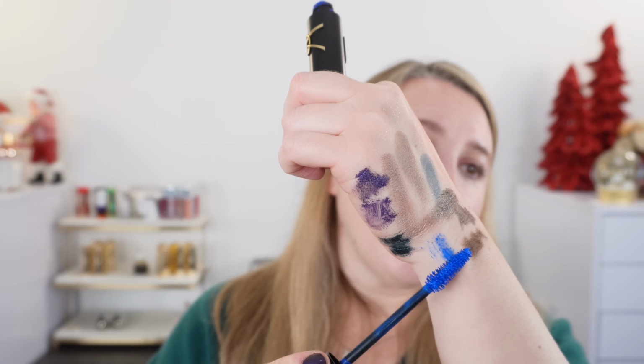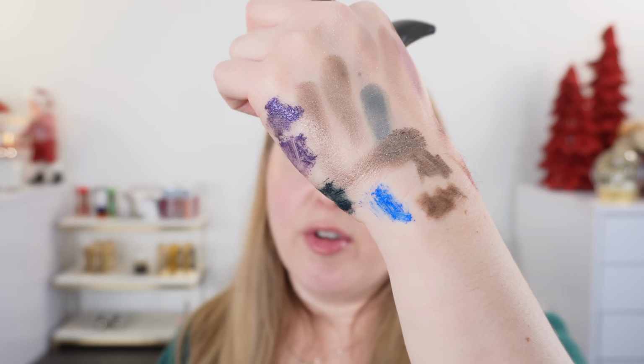And I wanted to mention the YSL Lash Clash in blue. Now they also have brown and black. This mascara in general is a favorite formula. I love the YSL Lash Clash in both brown and black. So I think those are great.